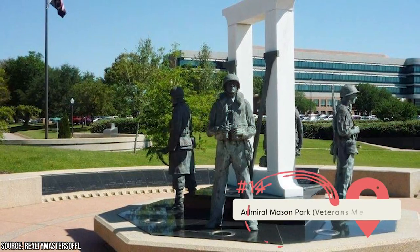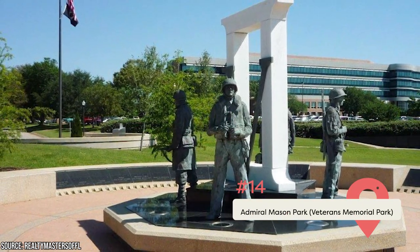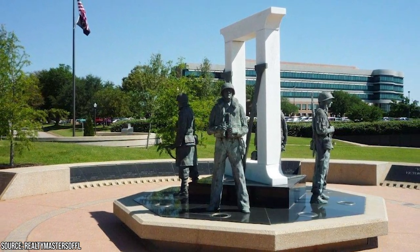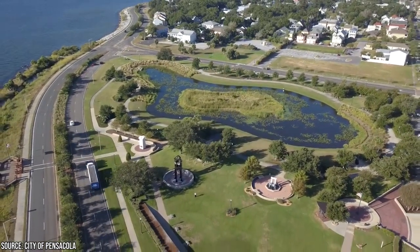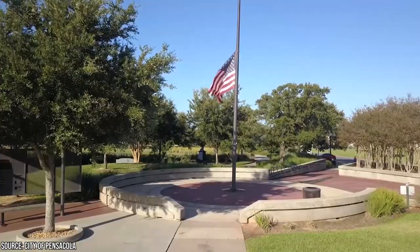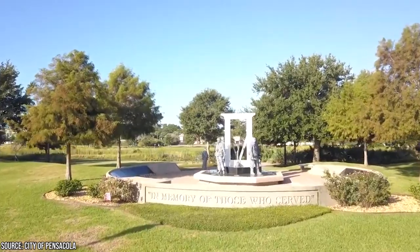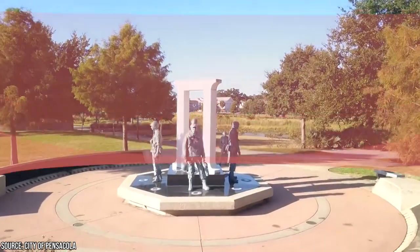Admiral Mason Park, Veterans Memorial Park. If you're looking for a place to tune out from the world, head to the Veterans Memorial Park. This gorgeous landscaped park stretches out over almost 6 acres and features a vintage clock tower, comfortable park benches, well-kept walking trails, and military sculptures. It's widely regarded by visitors and locals alike as one of the best spots in Pensacola to watch the sunset over Pensacola Bay, so time your visit accordingly.